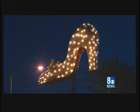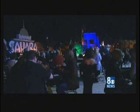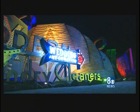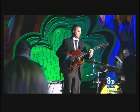20 years in the making, the Boneyard was officially lit back in October. And what you're seeing is 70 years worth of vintage signs. The night before the big grand opening on October 27th, the museum held a vintage Vegas party, complete with a nighttime look at the neon signs and people dressed in vintage clothing.